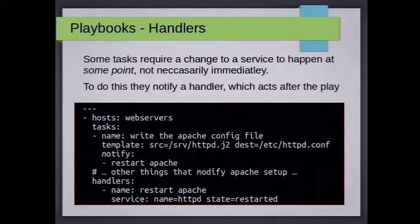So it just requests notify, could you restart Apache by the end? And then later on we have a handler to tell it how do you restart Apache? In this case, it just goes to the services and restarts a service, which is a fairly standard way of restarting services in Unix. I keep mentioning Unix.